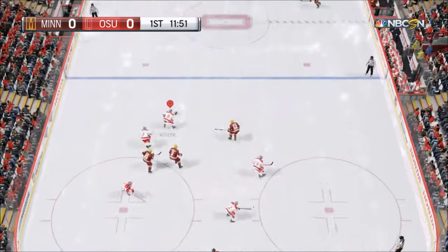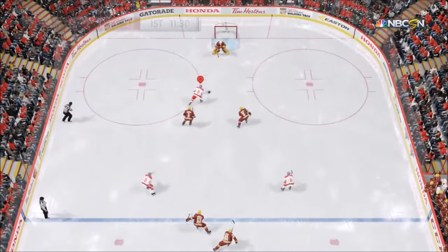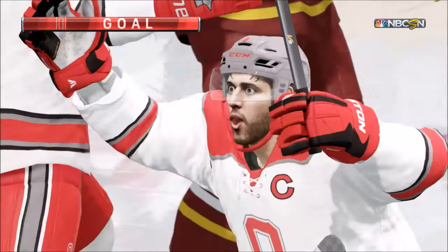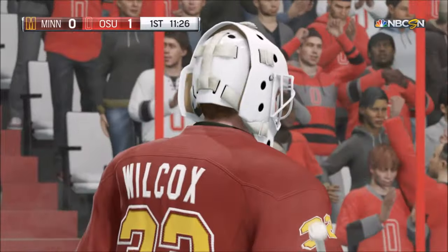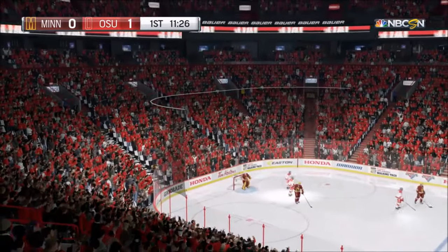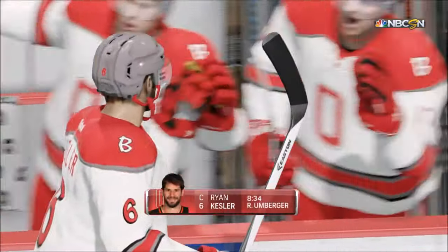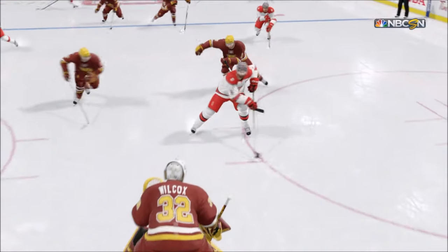Terrific breakup of the odd man rush. The breakaway. Score! Kessler's foot speed created that breakaway chance.